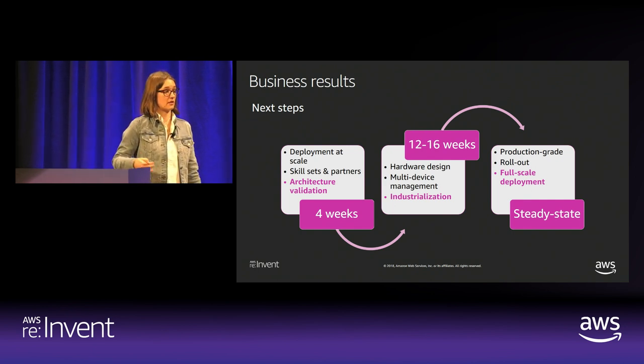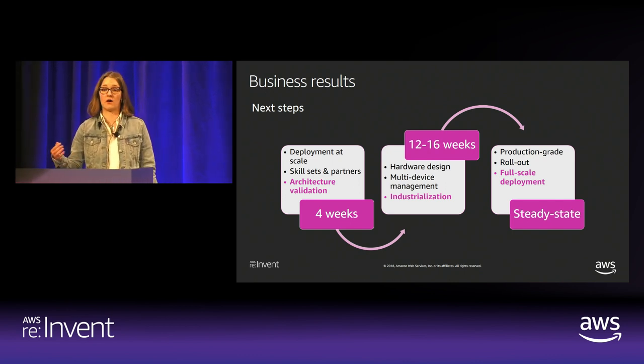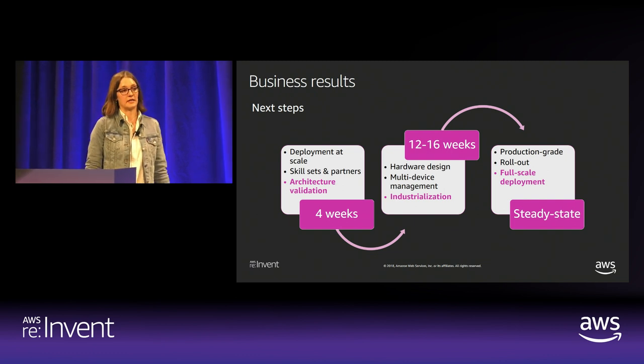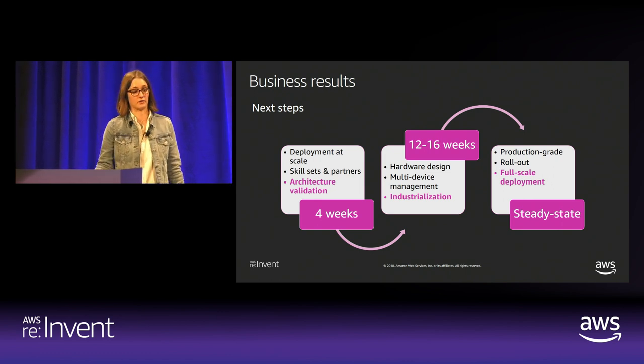So we would need to think about hardening and developing that hardware so that it's production ready, and how we are going to do the multi-device management, because for the moment we're dealing with one site, as I mentioned. And finally, of course, the idea would be to arrive at a steady state where we've got a full-scale deployment that we're managing, with production-grade hardware and software.